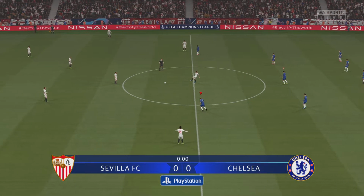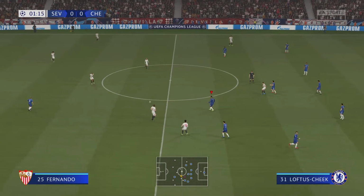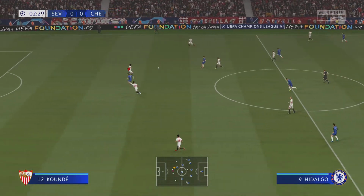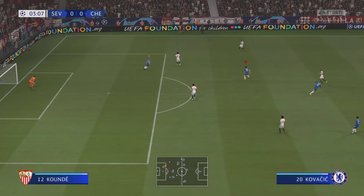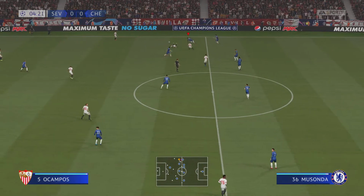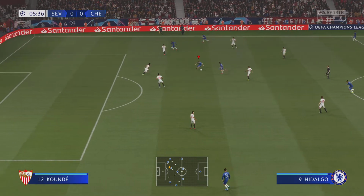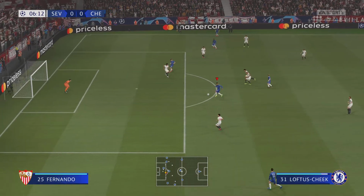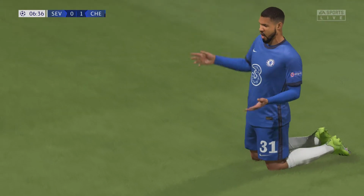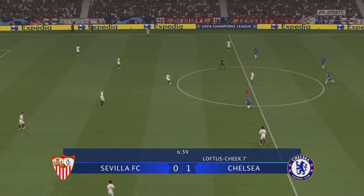Now we get the game underway. Quick advantage. Now here comes the young player. Just been put under pressure. Good tackle. Yes! And there's Loftus-Cheek! He had to bring him back from Fulham, but he has done the job for us and he's put us one ahead in the second game of the Champions League.